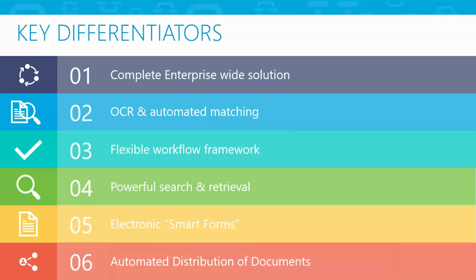And we also touched a little bit today on the automatic distribution of documents. And I gave you two scenarios. On the AR side of the house, invoices attached with supporting documents going out to a customer. And we also talked about it being used on the AP side of the house, or purchase orders being sent automatically out to vendors. So that can be a very, very powerful solution.